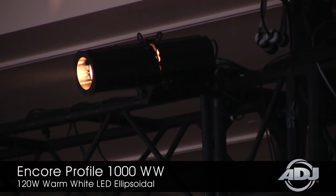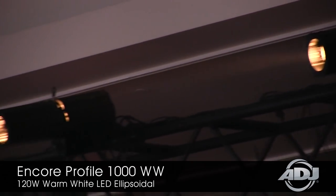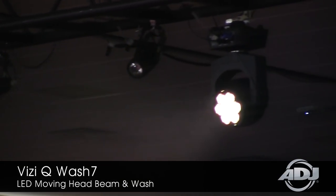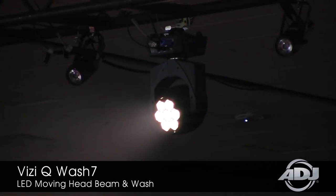And speaking of key light, what are some of the fixtures that you used for the presenters and the speakers? As far as for the presenters, I wanted to make sure I compensated skin tone colors, and for that I chose the Encore 1000s warm white to make sure their skin tones look really great on camera. And if I needed to adjust, I still had some Visi quad washes, and I used a white chip to compensate for different skin tones as needed so they can look good on camera.